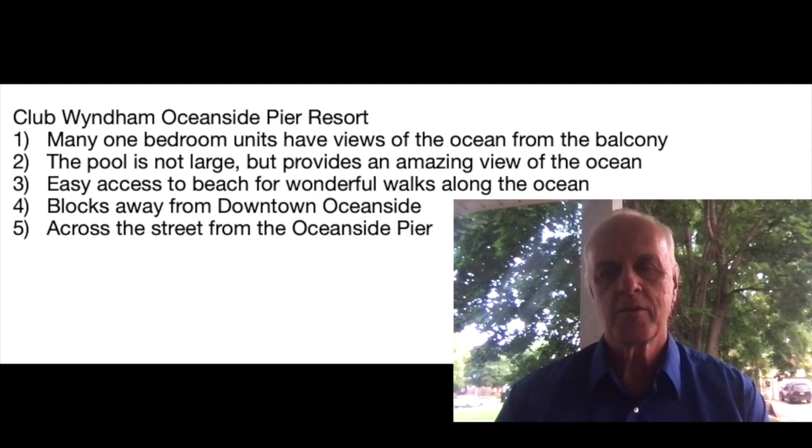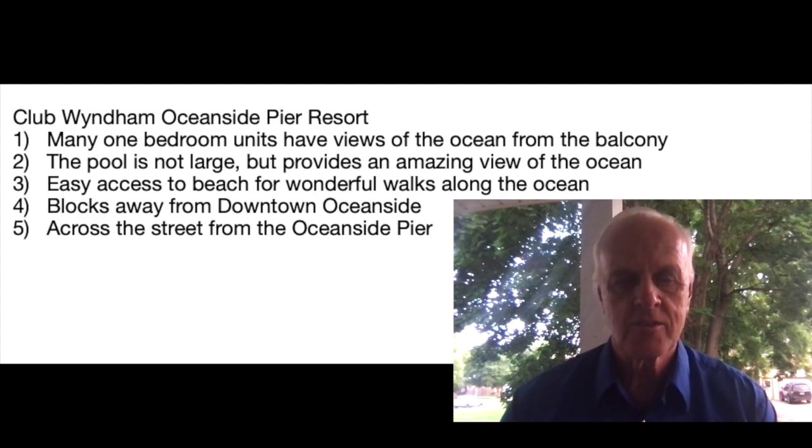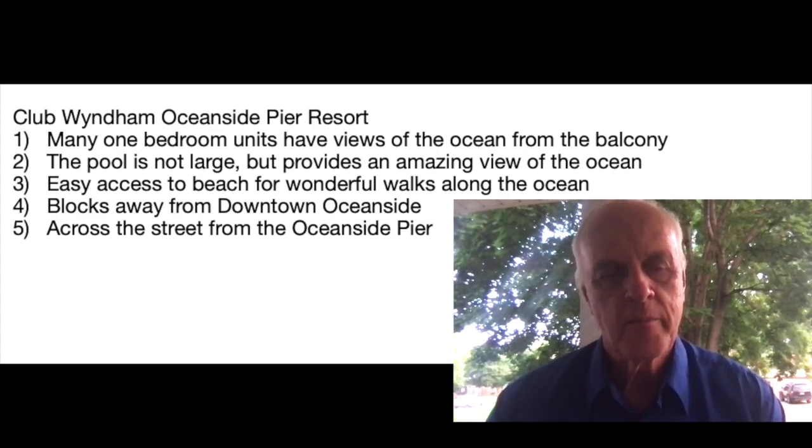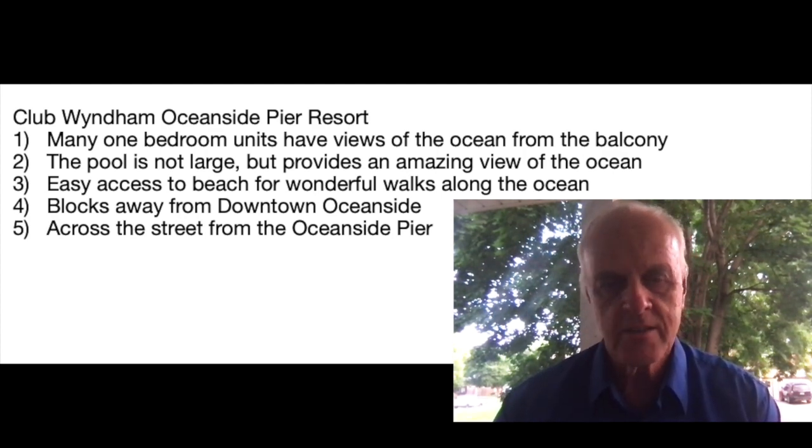Okay, the highlights of the Club Wyndham Ocean Pier Resort. For me, my 1-bedroom had a beautiful view of the ocean. I had to be on the balcony, but hey, I love sitting on the balcony. San Diego's a great place to enjoy the outdoors. Pool's not large, but you can sit on the chairs and stare right at the ocean. So I couldn't ask for a better view from that perspective. Easy access to the beach is basically falling across the street and down a hill, and you're on the beach, and the beach has got really a long beach, especially when the tide is out.